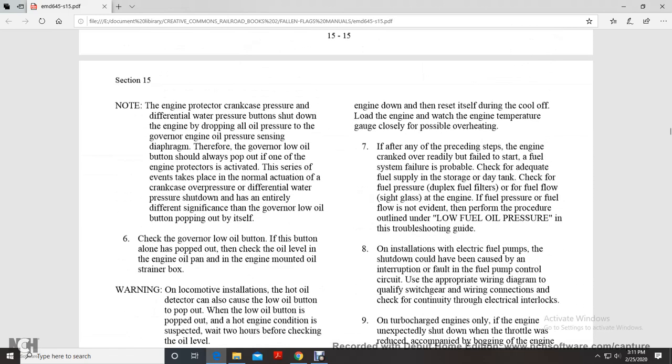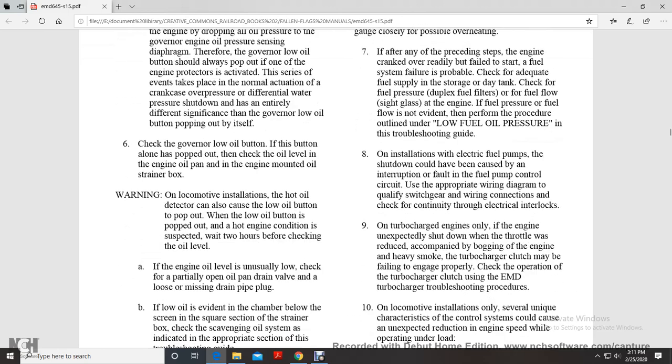The engine protectors for crankcase pressure and differential water pressure buttons shut down the engine by dropping all of the oil pressure through the governor engine oil pressure sensing diaphragm. Therefore, the governor low oil button should always pop out if one of the engine protectors is activated. A series of air events takes place with the normal actuation of the crankcase overpressure or differential water pressure shutdown, which has an entirely different significance than the governor low oil button popping out by itself.